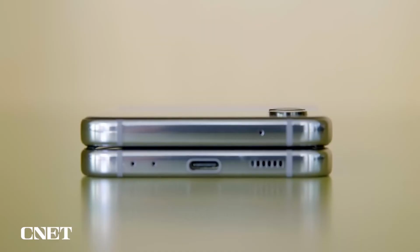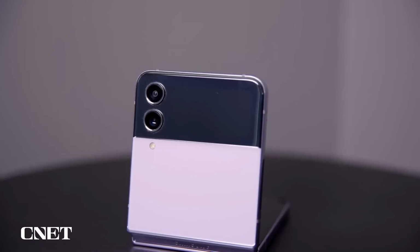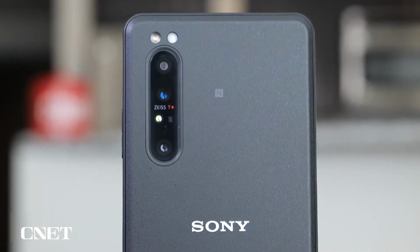That said, there are still some caveats to be aware of. The battery life is better than before, but it still isn't great. And the ultra-wide and selfie cameras are just average.